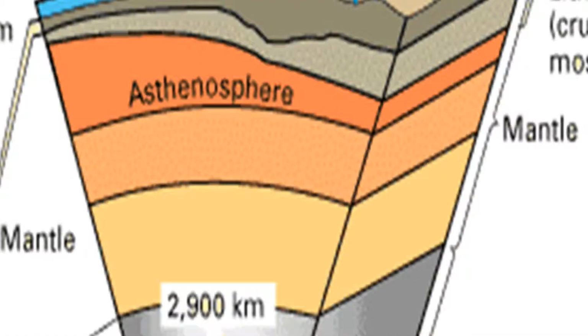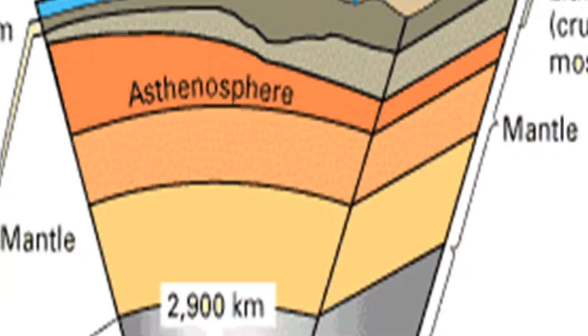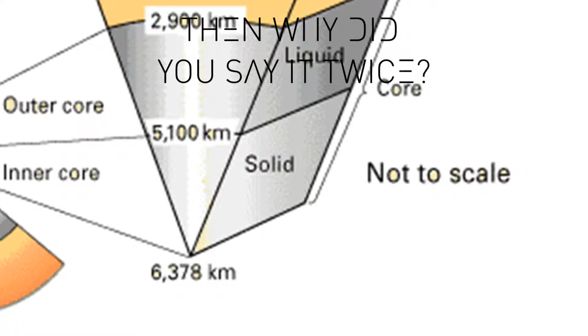Beneath the crust is the mantle, which is not really liquid, which is what 6-year-old Daryl used to think, but it's solid-ish. I use the word ish because the mantle is more like a really viscous liquid made of molten rock, so it just flows really slowly. Beneath the mantle is the outer and inner core, with the outer core being made of liquid iron and nickel, while the inner core is solid and made of iron and nickel as well.